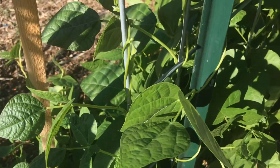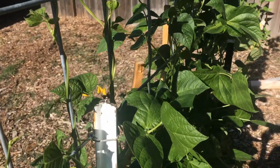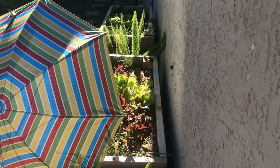Here are 1,500-year-old cave beans, a pole bean, with vines as long as 12 feet. We'll let them dry on the vine and harvest in the fall.